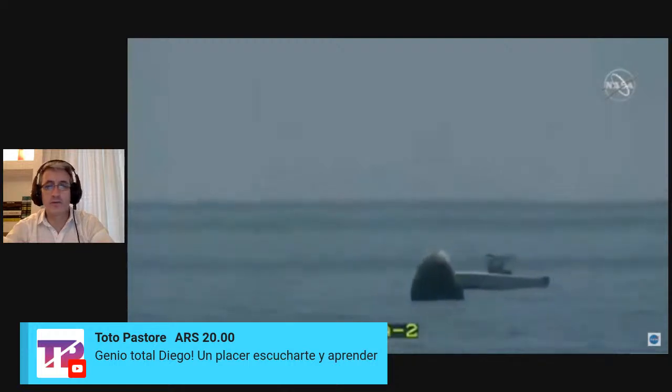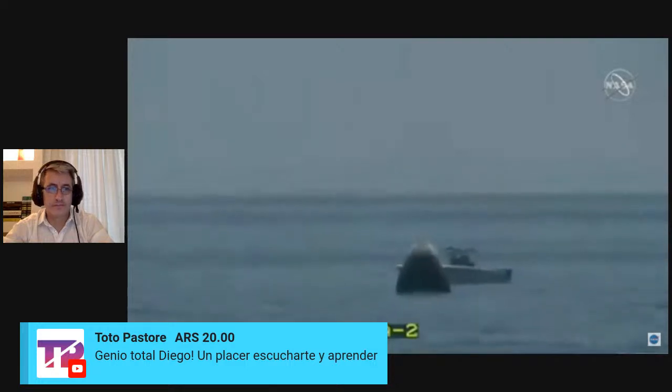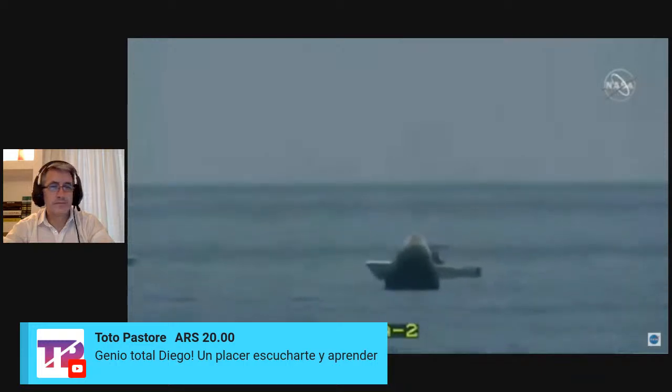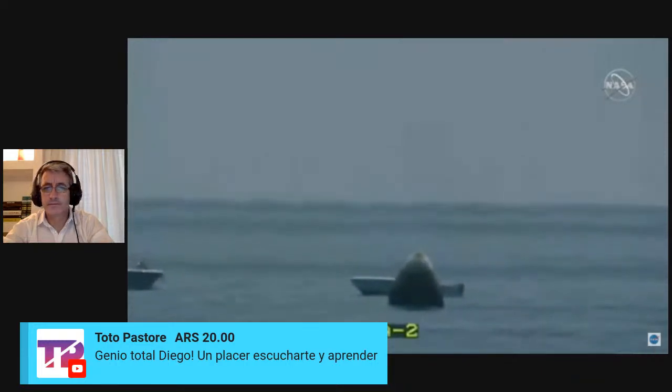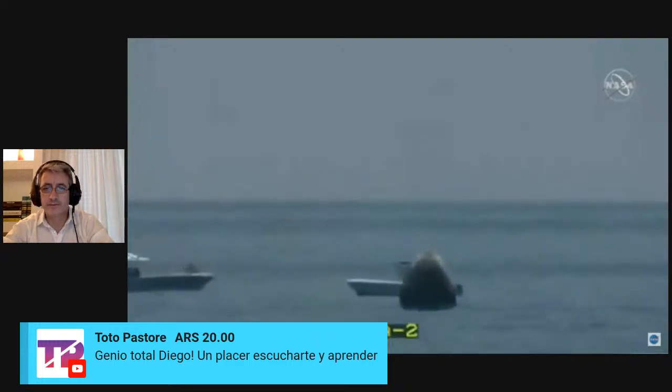Kind of like an airplane, they will remain in their seats, and they say, do not unbuckle your seatbelt until the captain determines that it's safe to do so. Bob and Doug are still strapped into their seats throughout the entire recovery process, essentially until it's time to get them out.